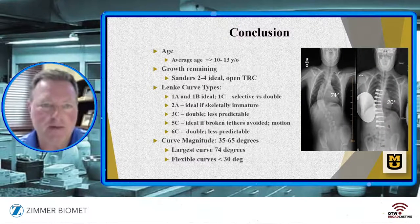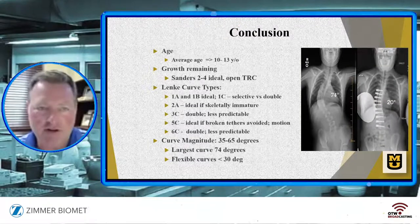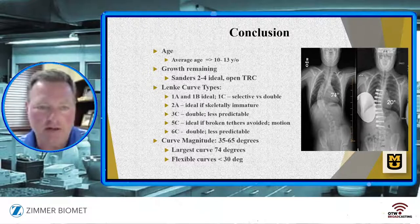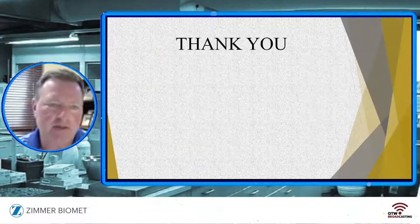So in conclusion, again, average age of 10 to 13, with growth remaining of 2 to 4 on the Sanders scale, is ideal. Lenke 1s are ideal, single thoracic curves to be treated, but others are certainly treatable as well. In curve magnitude, 35 to 65 is what we've outlined, but you can be as successful as you see here with a 74 degree curve that modulates down quite nicely. So thank you.